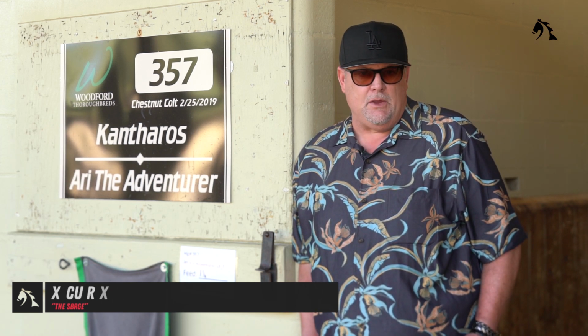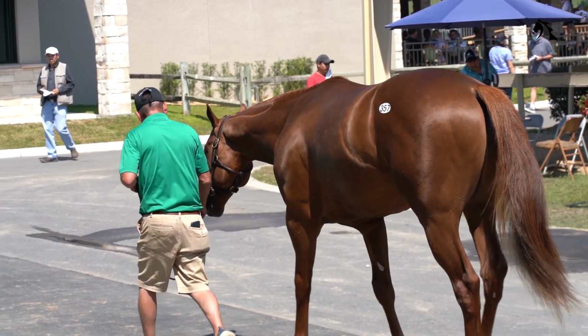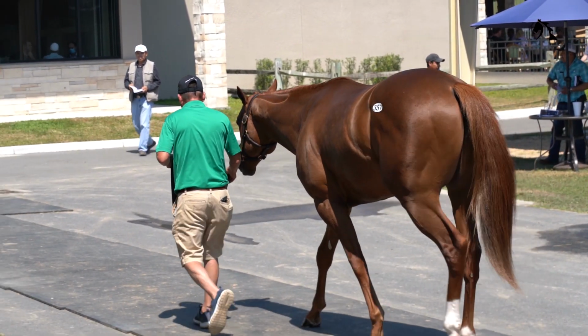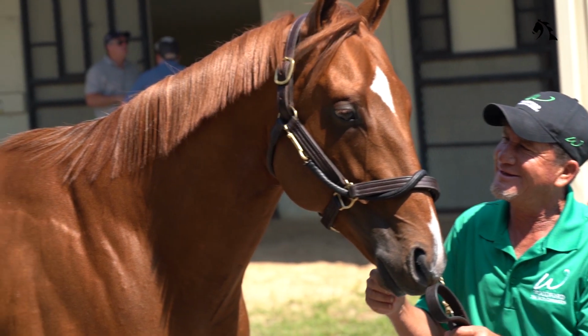For me personally, I'm looking for the athlete just as anyone else would be. So when I had an opportunity to meet hip number 357, Kantharos out of Ari the Adventurer, to me, he was a no-brainer. Probably one of my favorite colts in the sale. I know they paid a lot for him as a yearling. He definitely looked the part. Had a lot of stretch and scope for a Kantharos, which a lot of times can be a little smaller.